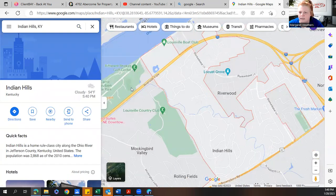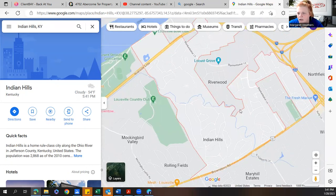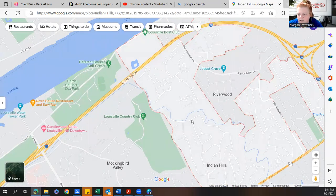All right. So Indian Hills is off of Riverside Expressway right here. This is 71, like I said. So I would have come down a little further. And it is bounded by, you see these red lines. Then Brownsboro Road is here, and it's basically off of Brownsboro Road. And then we got Blankenbaker Lane. So it's all these houses in here. You see, pretty coveted. When stuff comes up, it usually gets sold pretty quickly.